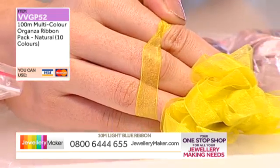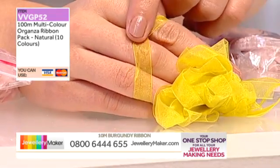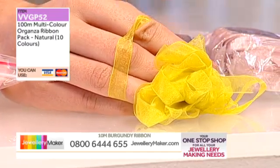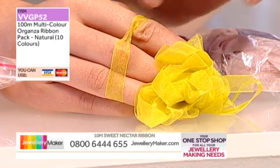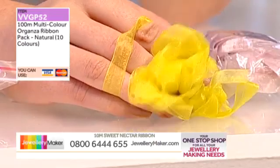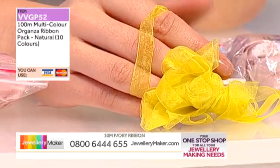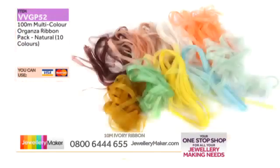The lovely thing when you're working with this in Kumihimo is that when it's nice and tight, you get more of a matte appearance, but as it's left out at the sides, you get this gorgeous glowing sheen across the surface. 10 colours in total, 100 metres all in all, meaning that you're getting 10 metres of each.